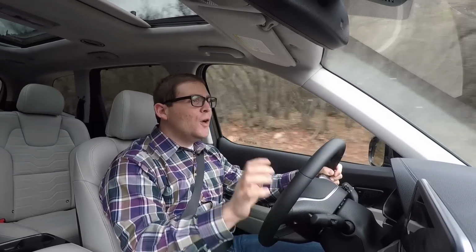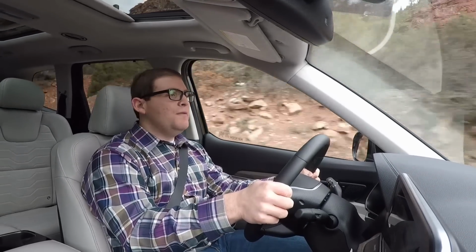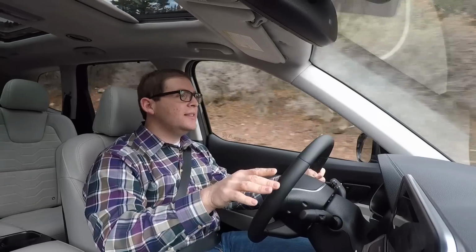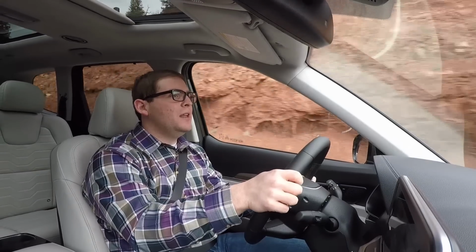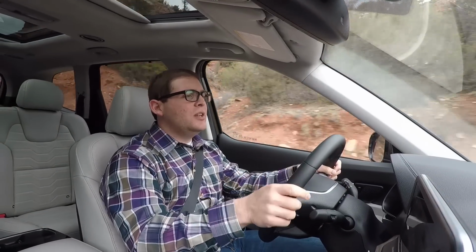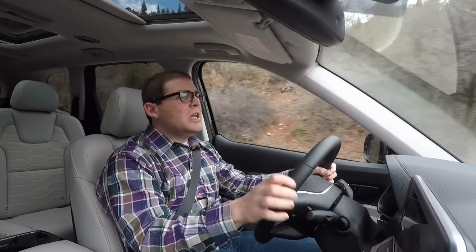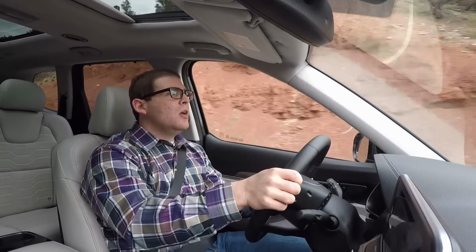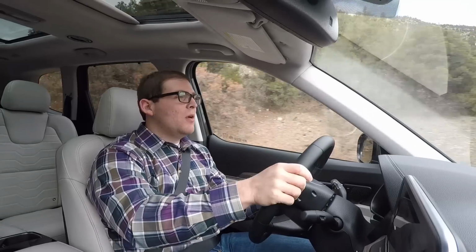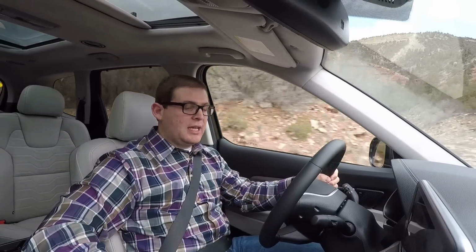In terms of comfort, ride comfort, very, very good. Definitely one of the better vehicles in this segment. Noise is very low. There's some wind noise on the highway. That's to be expected on a vehicle of this size, but the engine is very, very quiet. And the thing that I notice is it's definitely not as sporty as the Mazda CX-9. That is still the king of these three-row crossovers in terms of driving experience, but it's not bad, especially if you stick it here in the sport mode.